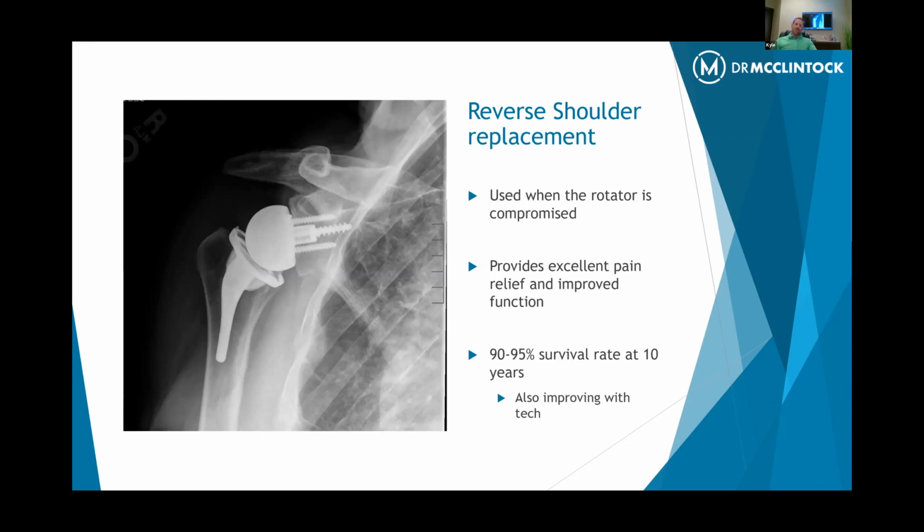I mentioned in that slide that patients, in order to have a successful outcome with an anatomic shoulder replacement, require an intact rotator cuff. And there are patients who come to see me who have shoulder arthritis but have a compromised rotator cuff. And that condition is a little bit separate from glenohumeral joint arthritis. We refer to that as rotator cuff tear arthropathy, which is just a big fancy term that describes the coexistence of rotator cuff tear or pathology with shoulder arthritis. And so in those scenarios, we have to use a different implant.